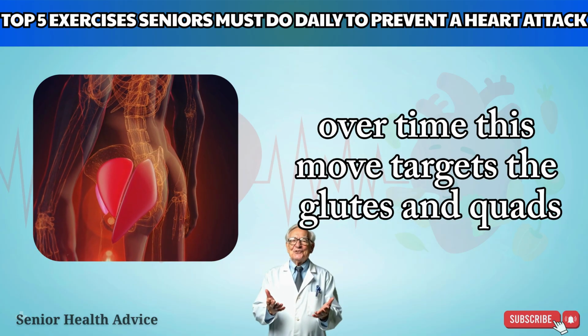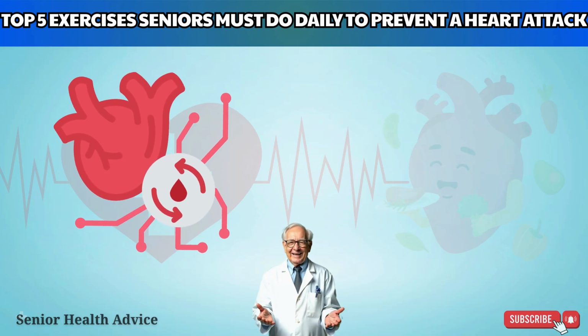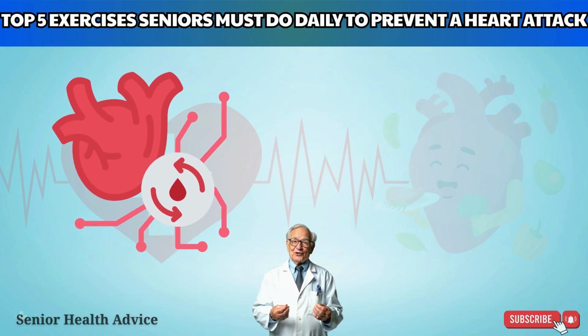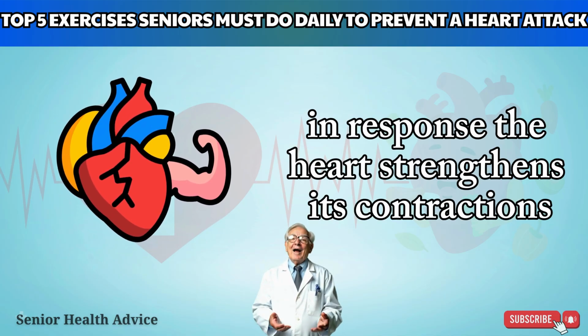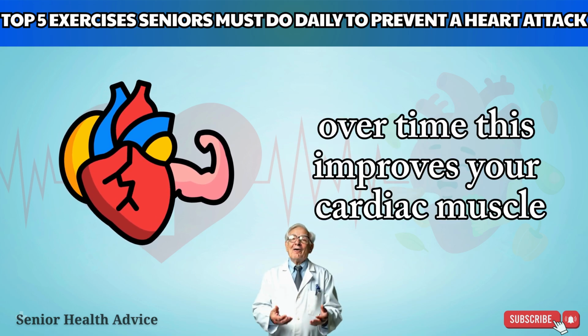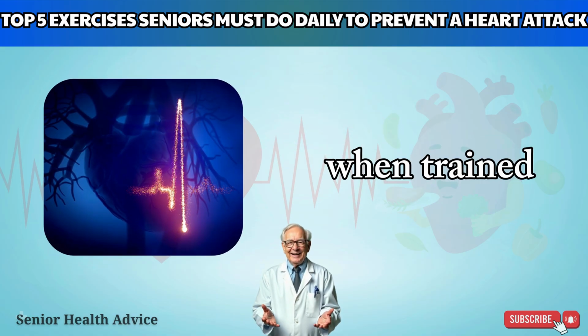This move targets the glutes and quads, the largest muscle groups in the body. When they engage, they send a message to your heart: we need more fuel. In response, the heart strengthens its contractions to deliver more blood. Over time, this improves your cardiac muscle, just like any other muscle when trained.